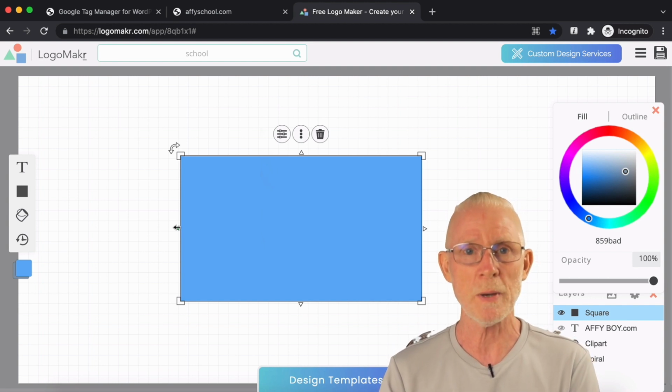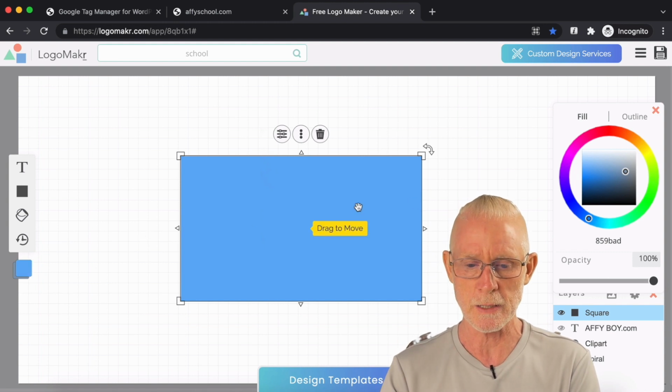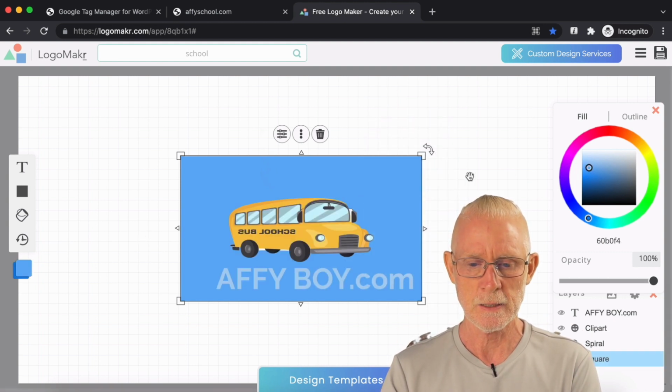Now remember, when you're creating a logo, it's got to fit into a space in the future. So if it's going to fit onto a web page, if it's this type of shape, it's going to take up a lot of space. So just bear those things in mind. Okay, I need to send that to the back. Okay, it's right at the back.